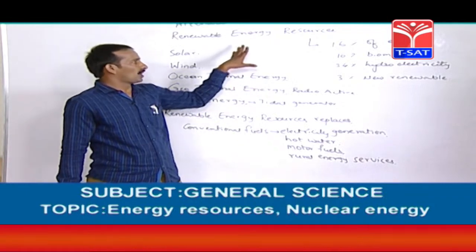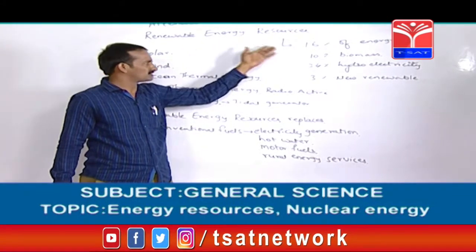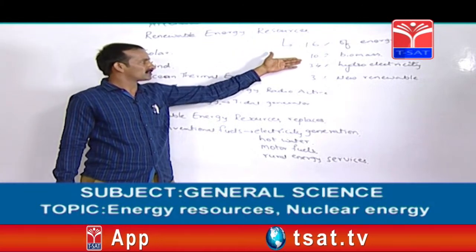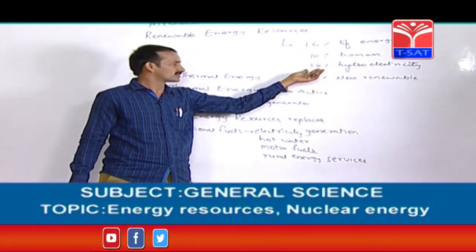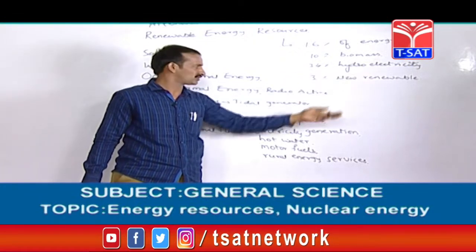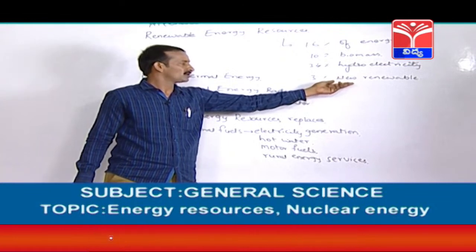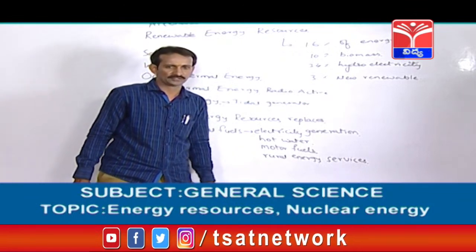If we see how much energy is utilized by renewable energy resources, currently 16% of energy is utilized from these resources. Out of this 16%, 10% of energy is from biomass, whereas 3.4% of electricity needs come from hydroelectricity generation. Of course, 3% of energy consumption is from new renewable energy resources, such as solar, wind energy and other energy resources.